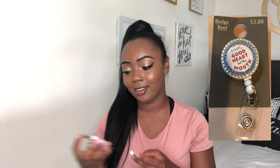And for my last clothing item slash things that are gonna be on my body, I just got two new badge reels. I already have some badge reels, but this one just says, "I've got a good heart, but this mouth..." And this next one says, "Start the day with a smile."